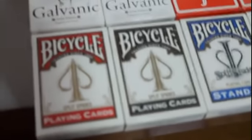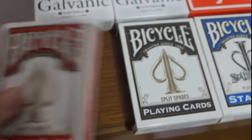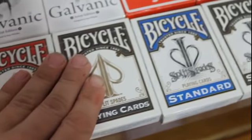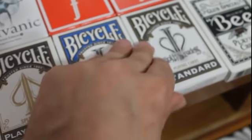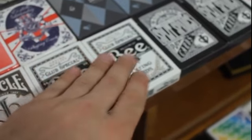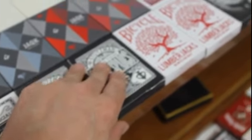Then we got some David Blaine decks. Bicycle Split Spades to be exact. The red ones, which I forget what it is. I think it's a stripper deck. Black ones, which I believe are marked. Actually, I think this is Svengali. This is marked. This is the ones that they didn't sell. One's a stripper and one is marked. And then we got the B Split Spades. One black and one inverted. And then the Tally-Ho Split Spades, one red and one black.